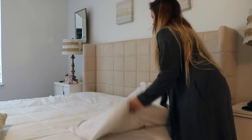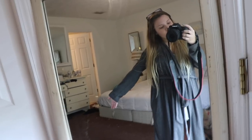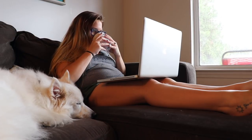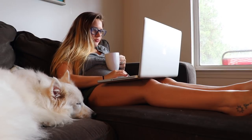After Wilder is down for a nap, I like to try to make the bed and put on some real clothes for the day. After that, I try to get some editing done and drink the coffee that I've had to heat up like 4 times by now. And then that is pretty much all for our morning routine, you guys.